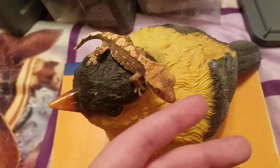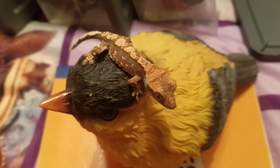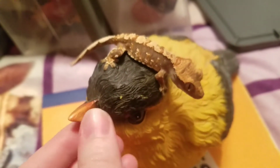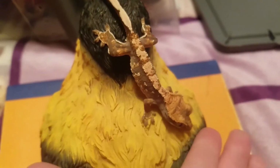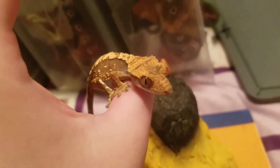I cannot wait to see when he grows up, because I'm going to try to see if people that buy my babies from me can at least send me pictures when they get older so I can see what they look like as adults. I would be super curious to see how pretty he's going to be as an adult. Even though he hasn't got a ton of color, when he fires up, my goodness, he is so pretty. But yeah, he just doesn't want to sit still right now, so I'm going to go ahead and put him away. But this is Pecan.